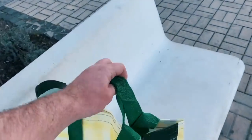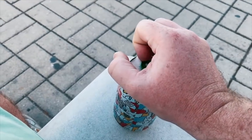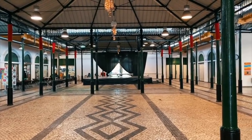Right, I managed to get that done. I've got 40 minutes to kill. Thankfully, I brought something essential with me. So I'm just gonna go and find a bench to sit on and chill out. Just found this old pavilion. Looks like an old market hall. Well, probably a current market hall, who knows?